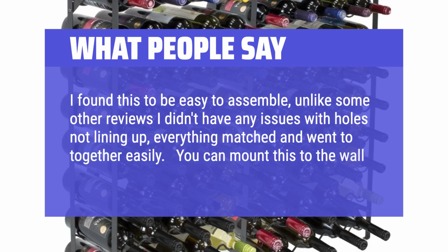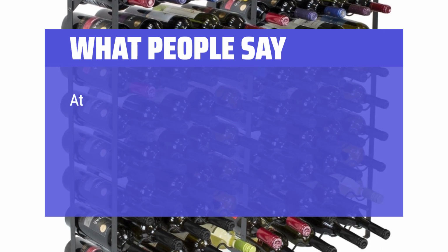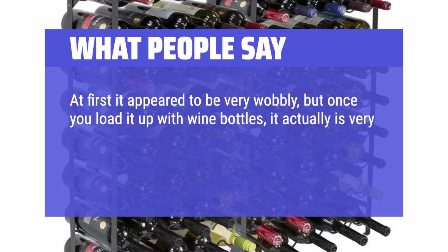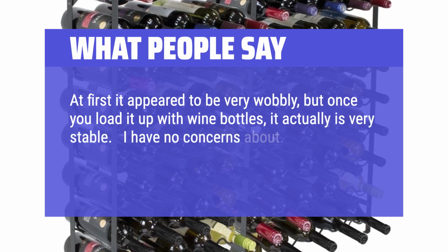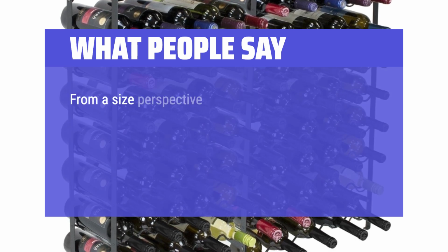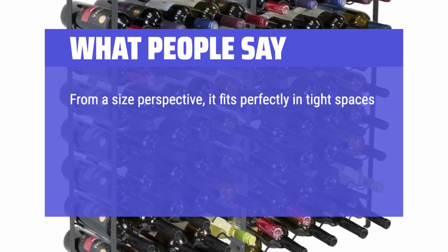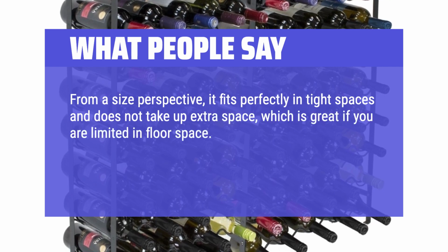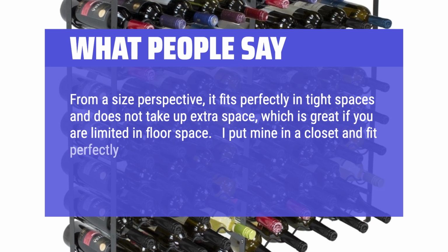You can mount this to the wall, but I chose not to. At first it appeared to be very wobbly, but once you load it up with wine bottles, it actually is very stable. I have no concerns about it tipping over, although I do not have any kids at home. From a size perspective, it fits perfectly in tight spaces and does not take up extra space, which is great if you are limited in floor space. I put mine in a closet and it fit perfectly.